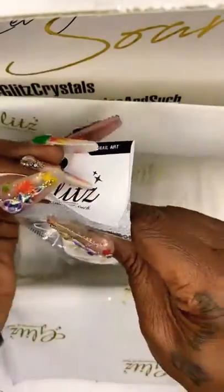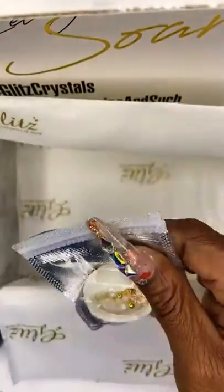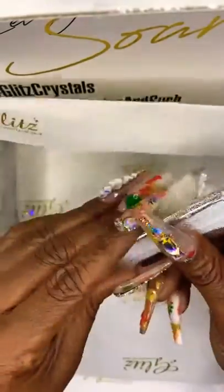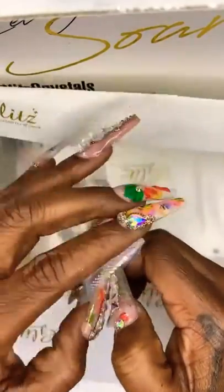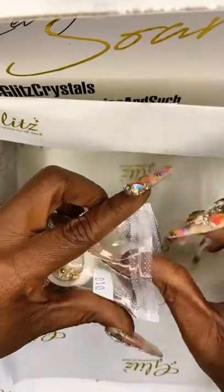These acrylic flowers, I love these baby mix jars and these baby jars. They have a whole lot in them.